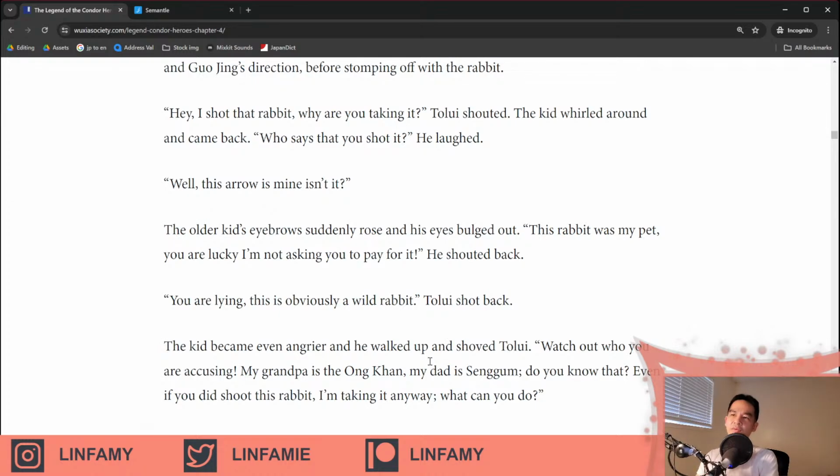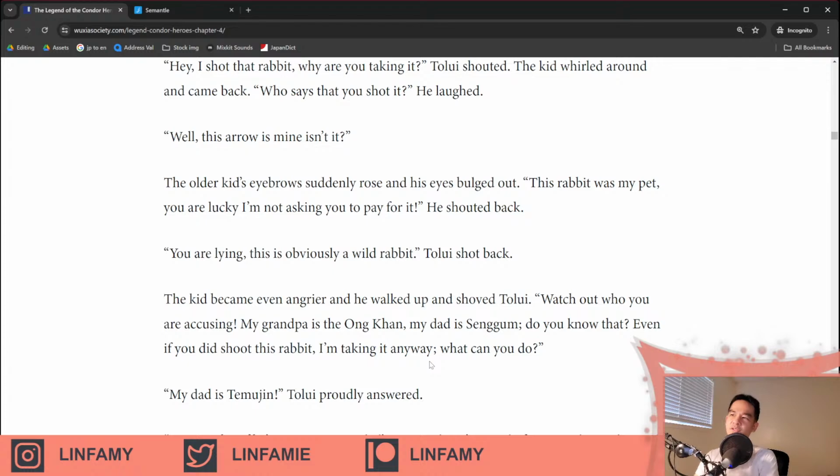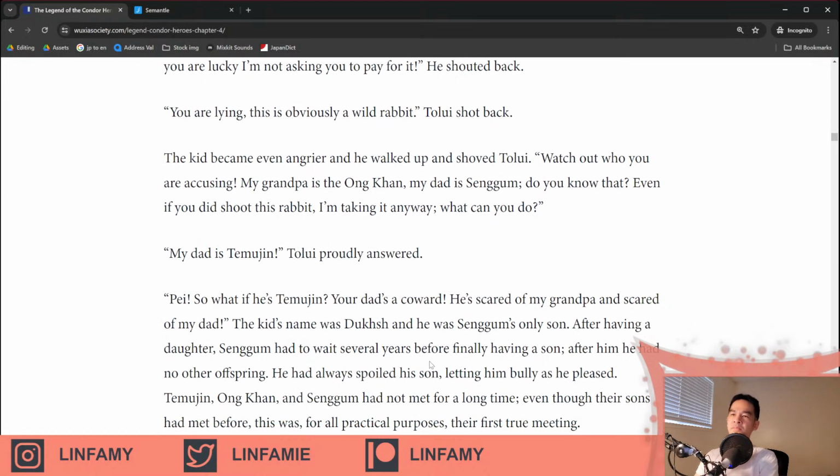The kid became even angrier, and he walked up and shoved Tolui. "Watch out who you are accusing. My grandpa is the Ong Khan. My dad is Sengam. Do you know that? Even if you did shoot this rabbit, I'm taking it anyway. What can you do?" "My dad is Temujin," Tolui proudly answered. "Peh! So what if he's Temujin? Your dad's a coward. He's scared of my grandpa and scared of my dad."